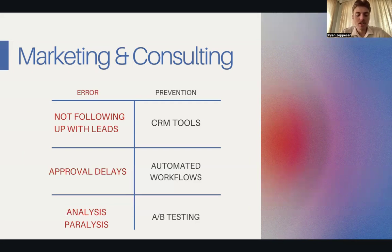Another one is approval delays. I experience this a lot in my job. I'm an intern, and so I have to approve everything that I post before I post it. And a big error with that is that it takes a long time. And so we're trying to implement automated workflows to mistake proof that process. Another one is analysis paralysis. It's sometimes a mistake that marketers make where they're trying to make the best decision, and that ends up making no decision. So a way to prevent that error is through A/B testing. So saying like, okay, I'm not going to make a final decision right now. I'm going to test both, and that will kind of push us in the right direction.